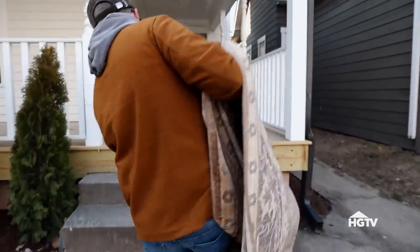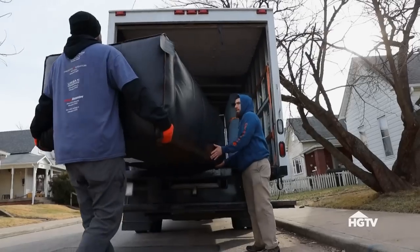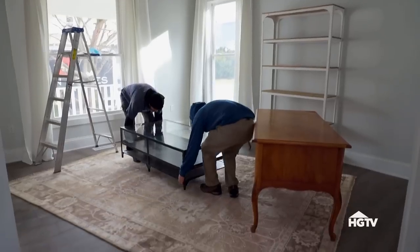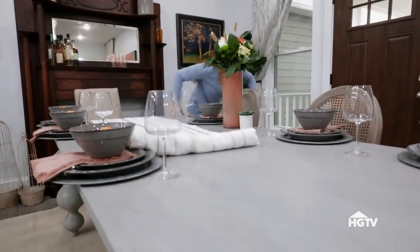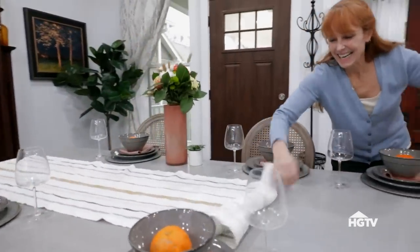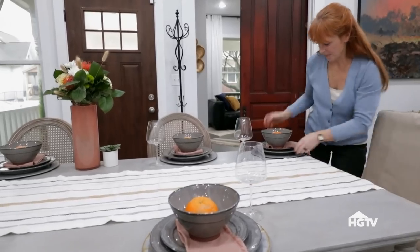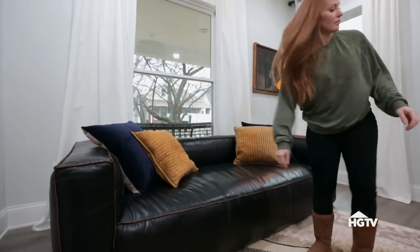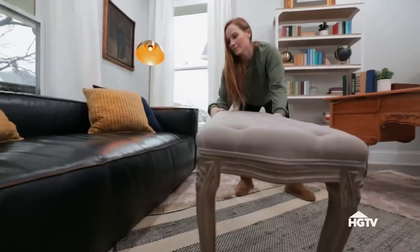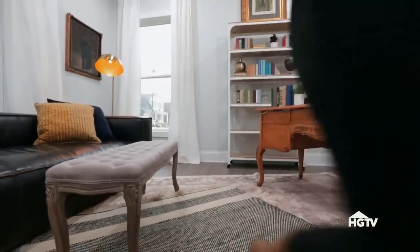Meanwhile, all of our furniture has arrived, so now we can get the house ready to show. What was once a burned out disaster is now a beautiful modern Victorian style home. We brought in a combination of Victorian-inspired and modern pieces to make the house feel elegant, but also fresh and young. I love that we're pairing the antique desk with a modern black leather sofa. It's a way to pay homage to the original house while showcasing the new renovation.